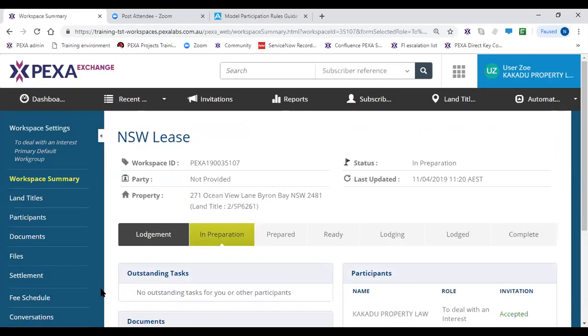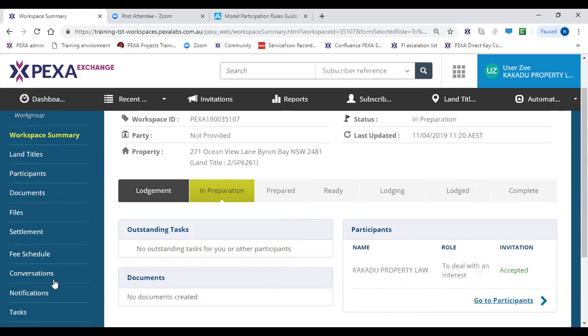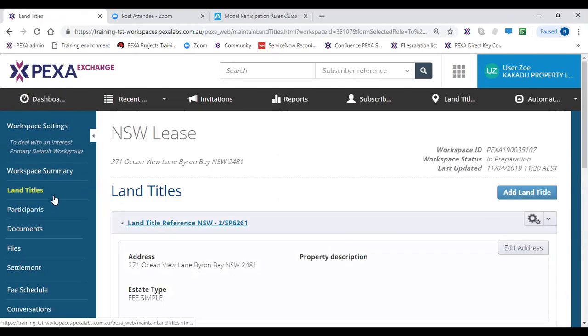Perfect. So we're on the workspace summary screen. My lodgement bar tells me I'm in a status of in preparation, and that's because I've just opened up this workspace and I've got lots of work to do. Best way to use PEXA is actually to navigate down this left-hand column, okay? So the very first thing I need to do is just check the land title screen because I want to make sure that I am transacting on the correct land title.